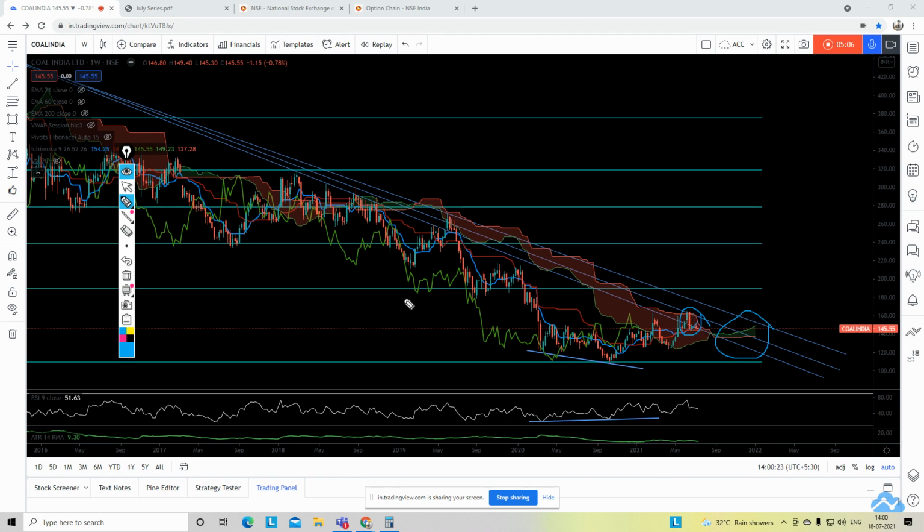So if the cloud breakout in Ichimoku comes along with the breakout of this particular trend line, or the breakout at the double top, that could give us a second target of 190, which will be approximately over here. That 190 will be a 31% return from the current closing. These are the points I would like to discuss, along with the inverted head and shoulder pattern, which started forming.